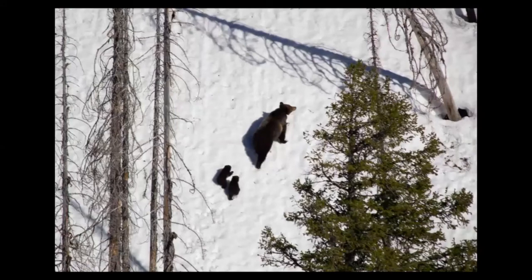Bears. Bears are around in the springtime, obviously. If you're constantly moving, I think you're less likely to see them. Obviously, if you're sitting in one spot, you might find a bear, or they might find you.